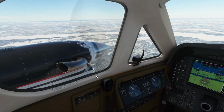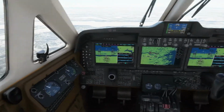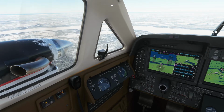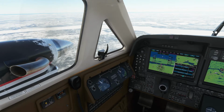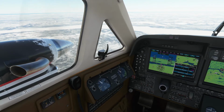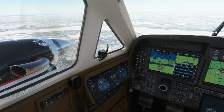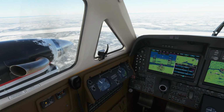So, once again, getting a little closer to the ground. It's looking beautiful. We could start to really see those snow-covered trees. And we do not want to get a close-up of them like we did last time. For my personal self here, I'm just going to pull up the airport.